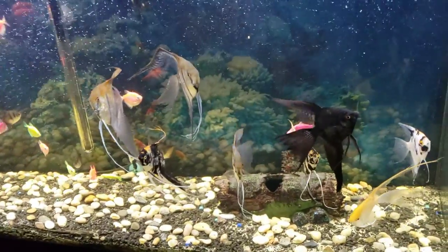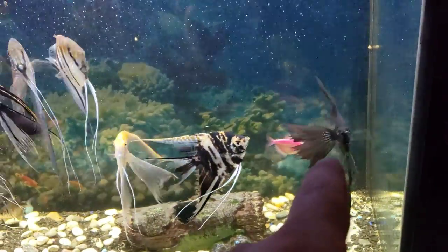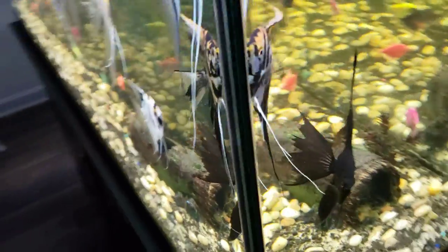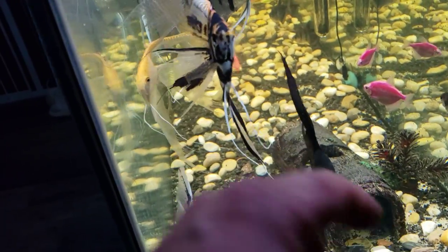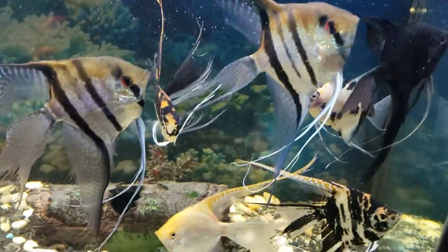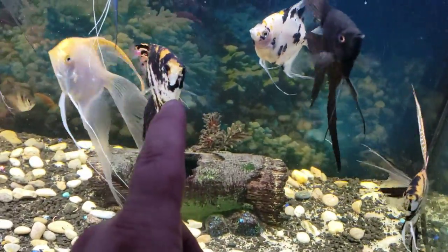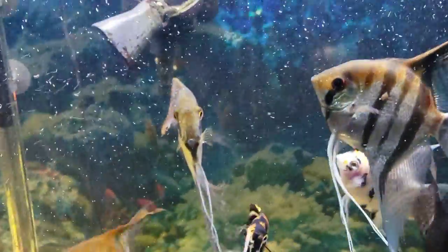Besides that, the fish are looking great. If you remember, I call him Blackie. He's one of my favorite, very beautiful fish, and very friendly. What's up, buddy? He's gotten a lot bigger. I mean, he was itty bitty, a small guy. And then we also have over here the beloved koi angel, and another koi angel here, and the rest of the guys up here.